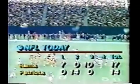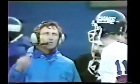Meanwhile, north of us at Foxborough, Massachusetts, the Rams have come back to take the lead over the New England Patriots, 17-14. With the Falcons winning last we heard, that's just about a must-win for the Rams. And also the Patriots have to win to stay in pace with Buffalo. The Green Bay Packers feeling that they have to win.